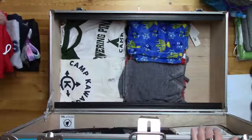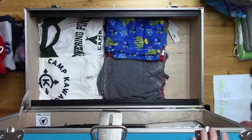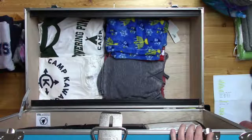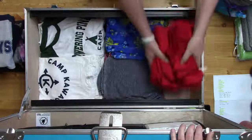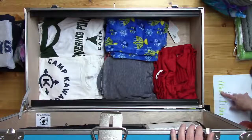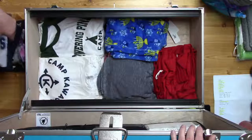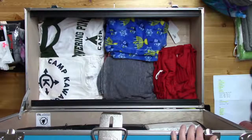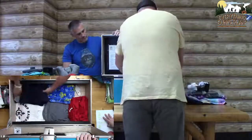All right, moving on to shorts now. I'm going to move this trunk over a little bit. So we've got six pairs of shorts. Just a generic pair, but needed at camp. And then the packing list said three pairs of jeans. We don't sell jeans on our website, so the closest we had was sweatpants, so we're going to throw three pairs of sweatpants into the trunk. Sounds good. I'm going to go right on top of the long sleeves over here.